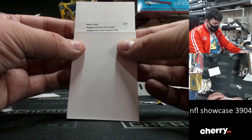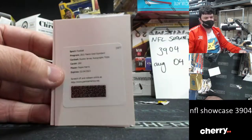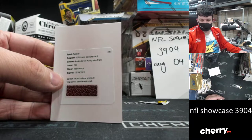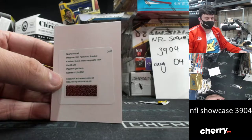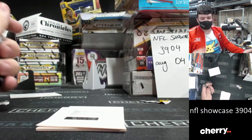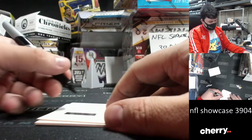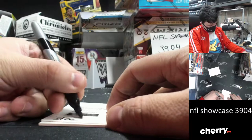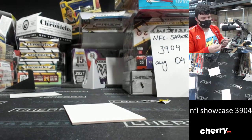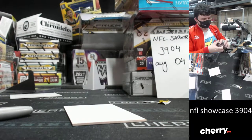Football gold standard. Rookie jersey autographs. Chipple card 280. Najee Harris. Nice. I always forget who Najee Harris plays for, Tubby. Pittsburgh Steelers. Congrats, Steelers. All right, and that's our collegiate stuff done. We'll do a quick cleanup and then move on.